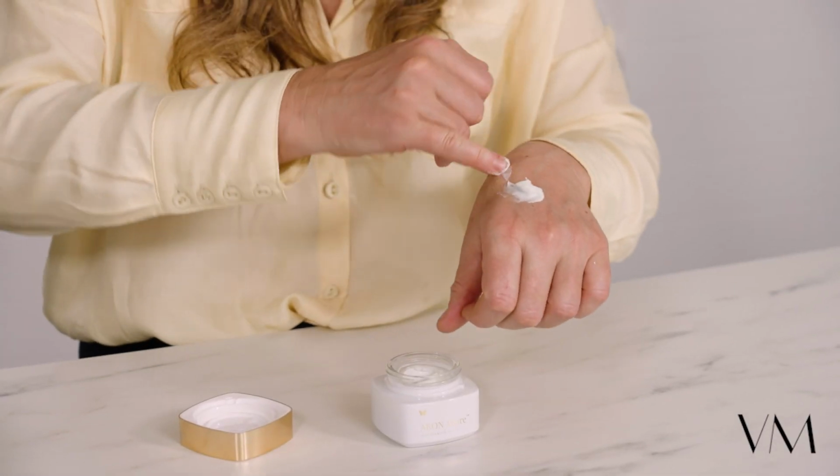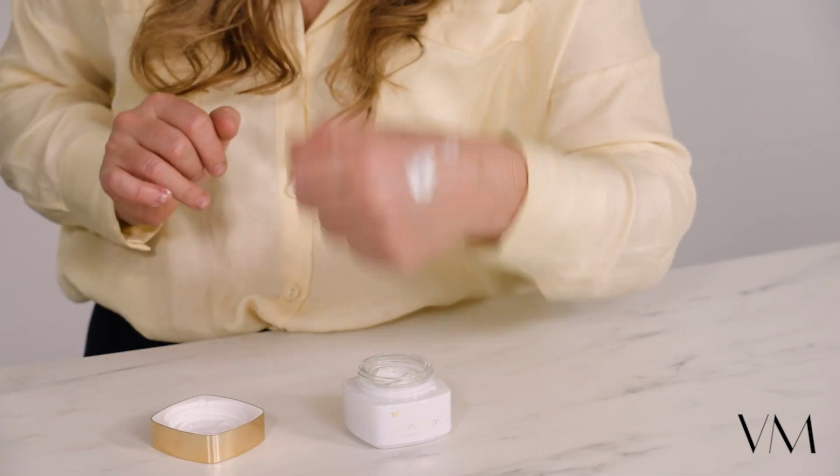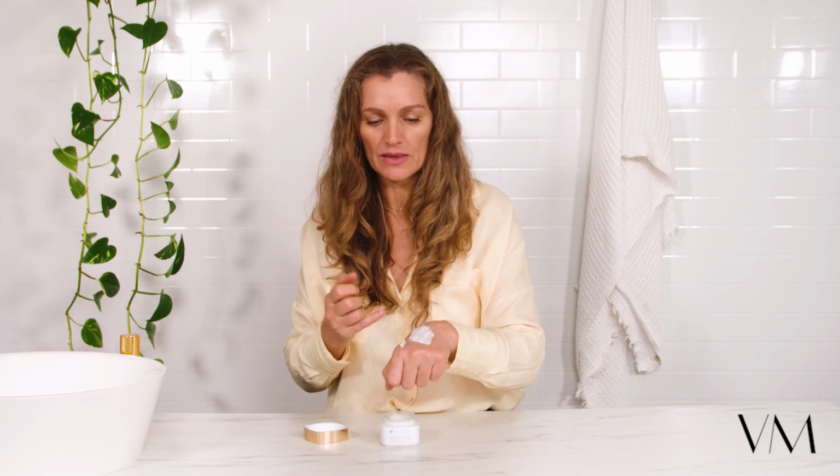Massage a small amount of this cream into your face and neck after cleansing and exfoliating at night. You can see how rich this is. It's not going anywhere. It really does have a lot of depth to it. So when you put it on, you automatically feel all of those ingredients really doing their work.